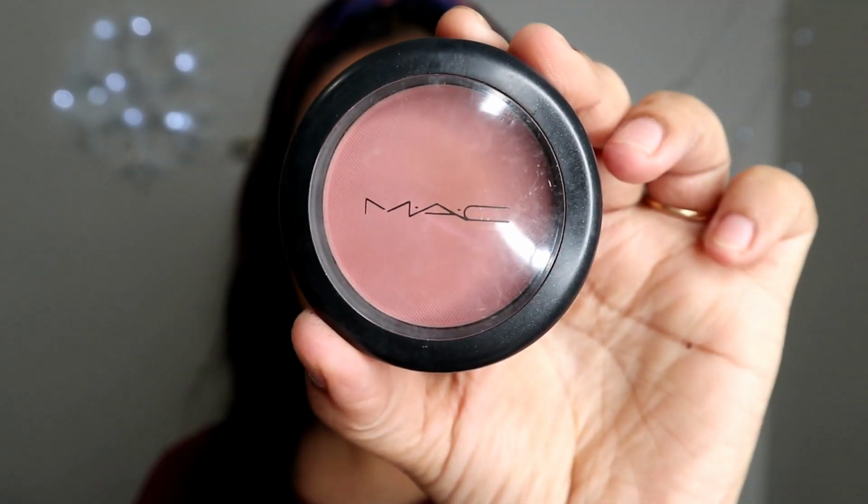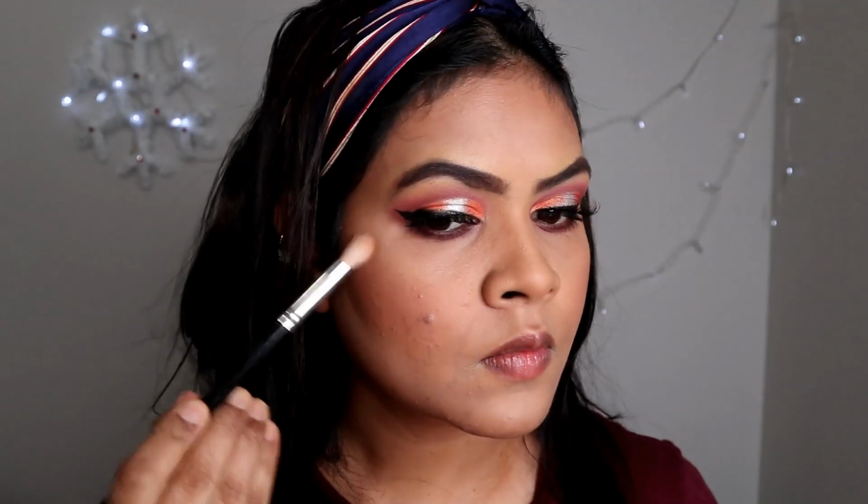Blush, I'm using a MAC blush in the shade Mauve. This is not mauve, it's mocha, but the color is mauve, which looks so good on the skin and it blends so beautifully. And for the highlighter, I'm going to use the Maybelline Master Chrome highlight.